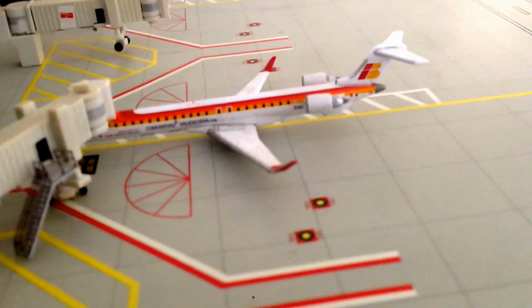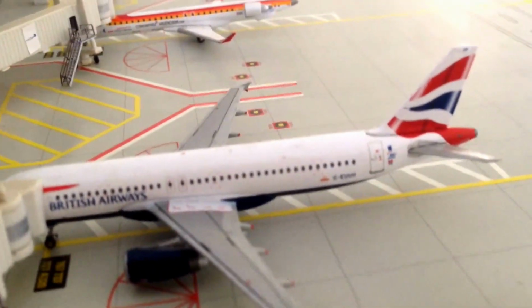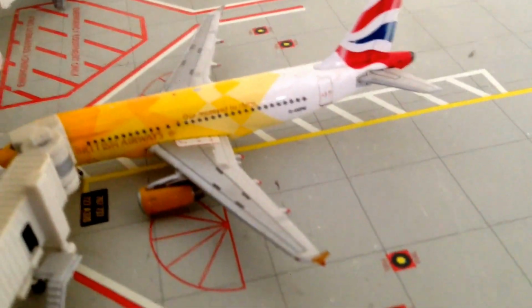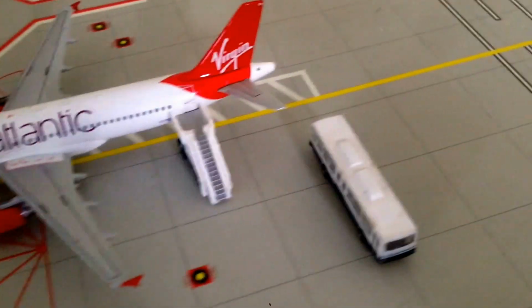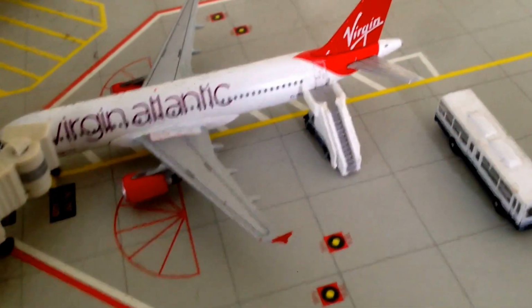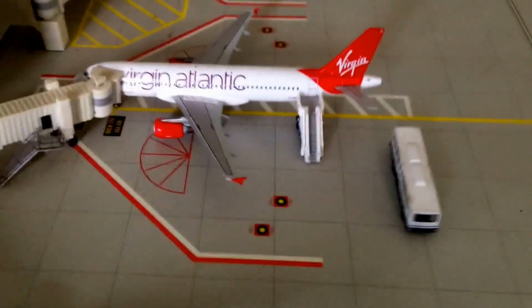Then we move to the One World aircraft. We've got an Iberia CRJ 900 that's going to Barcelona. British Airways A320 doing a shuttle flight up to Glasgow. Next to it, a British Airways A319 is going out to Lisbon, and we've got a Virgin Atlantic Little Red that's coming from Aberdeen. For the people that are transferring to another Virgin Atlantic flight very shortly, they're getting on the bus. The people that don't need to be at Terminal 3 so soon will go through to Terminal 1.